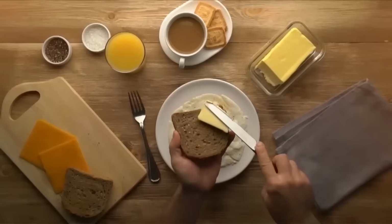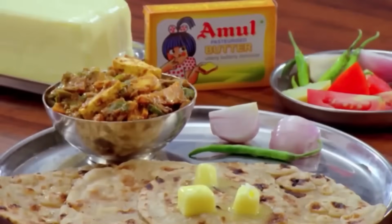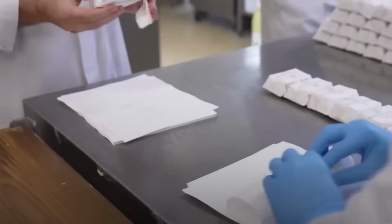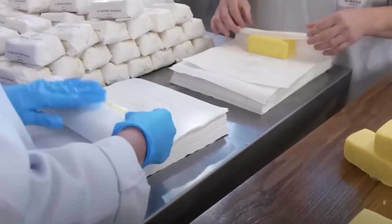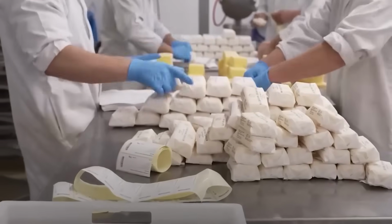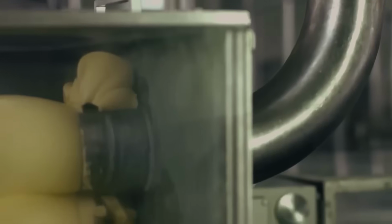With growing interest in health-conscious eating, there is an increasing demand for low-fat or plant-based alternatives. Factories respond by developing new recipes and production methods to cater to these emerging preferences. Transparency in sourcing and production practices is becoming increasingly important to consumers, leading factories to adopt traceability systems that provide detailed information about the origin and journey of their products. This builds trust and enhances brand loyalty among customers.